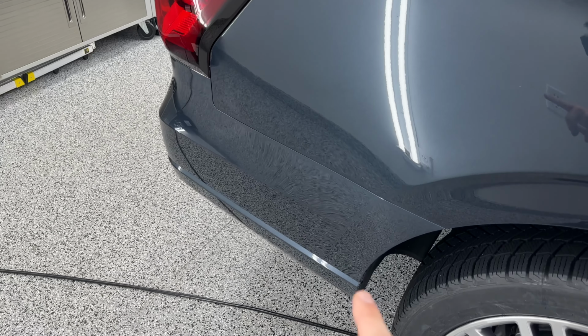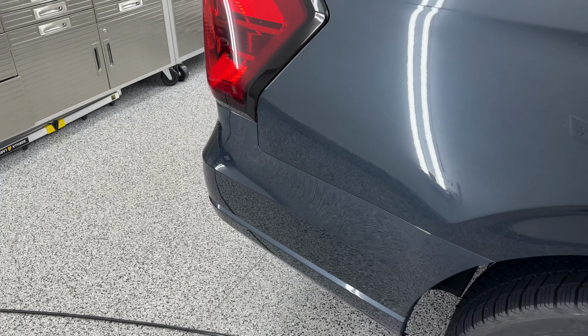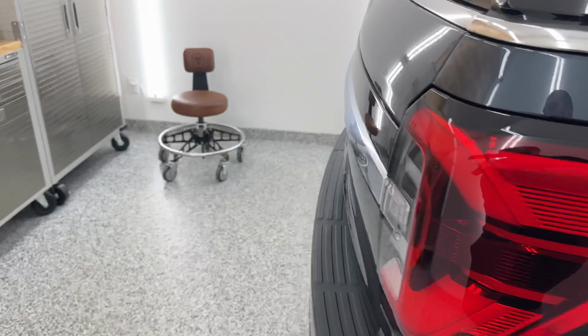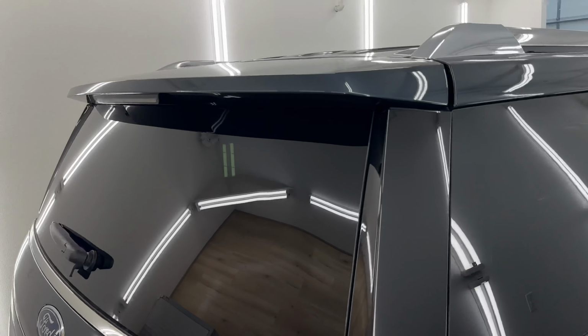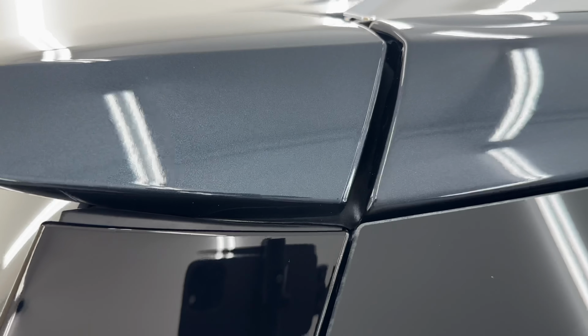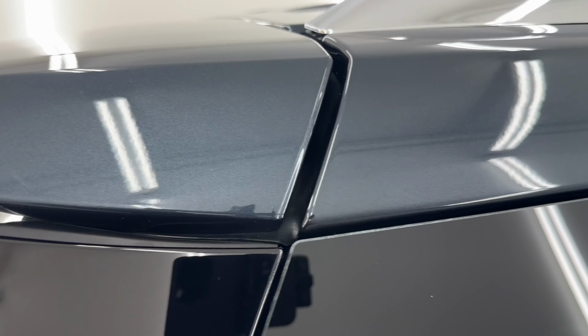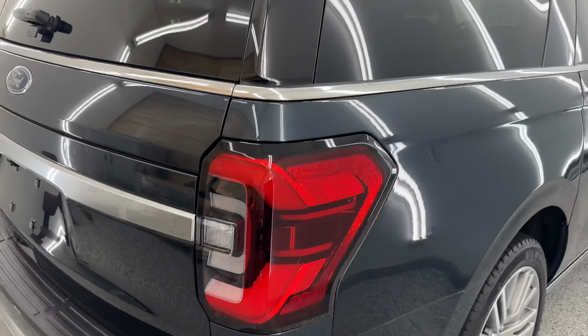What's interesting about this bumper is this little piece down here is actually separate from the top piece. Now, what's really, really crazy is we've got a few more plastic pieces up here. So this whole spoiler is plastic, whereas this is metal. What do you guys think about the color there? I think it looks pretty decent. So we've got a plastic panel up there, metal, and it looks pretty good.